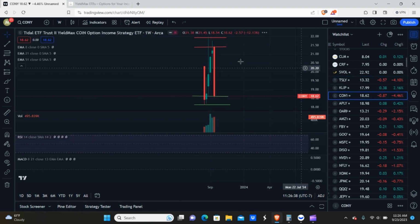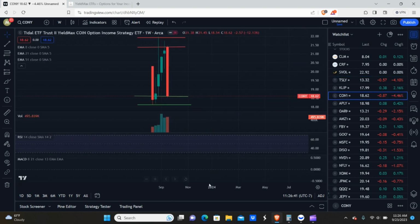And number 2 would be CONY. This one has not yet paid a dividend, but we are pretty confident at this point that in October they will be paying because they haven't paid anything in September. So we actually thought it was going to pay in September, but it turns out that wasn't the case. But anyways, as you guys can see, there was this huge, massive capitulation candle here, pretty much right back into support. So CONY would be number 2. Again, you're getting roughly about a $3 discount per share here.